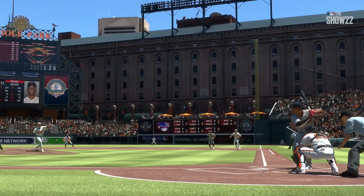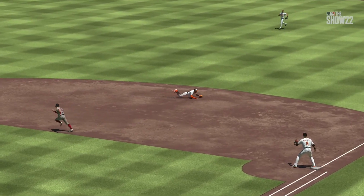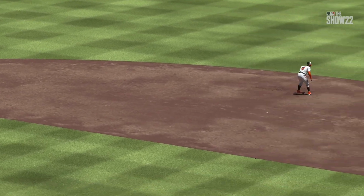He dives to make the stop. Then a nice feed from his knees. Knew he didn't have time to get up and make that throw. The throw beats the runner. That's that internal clock working.